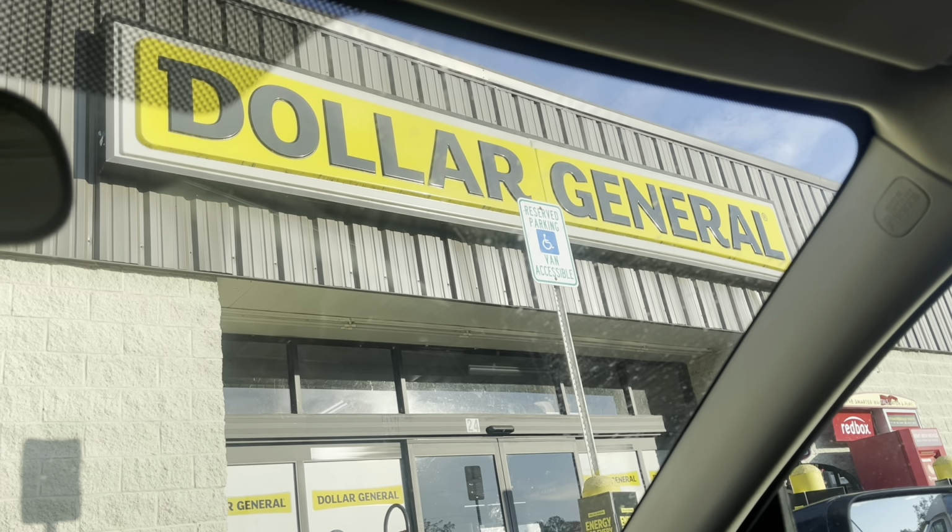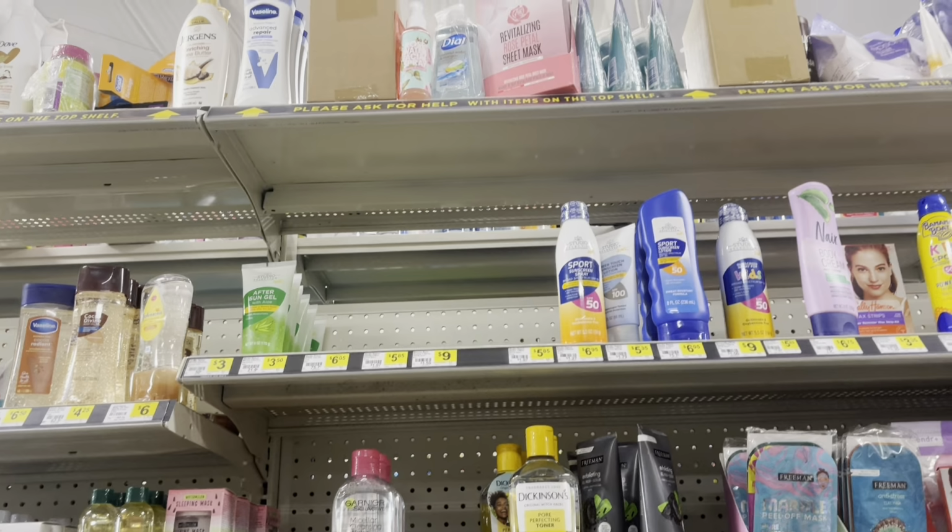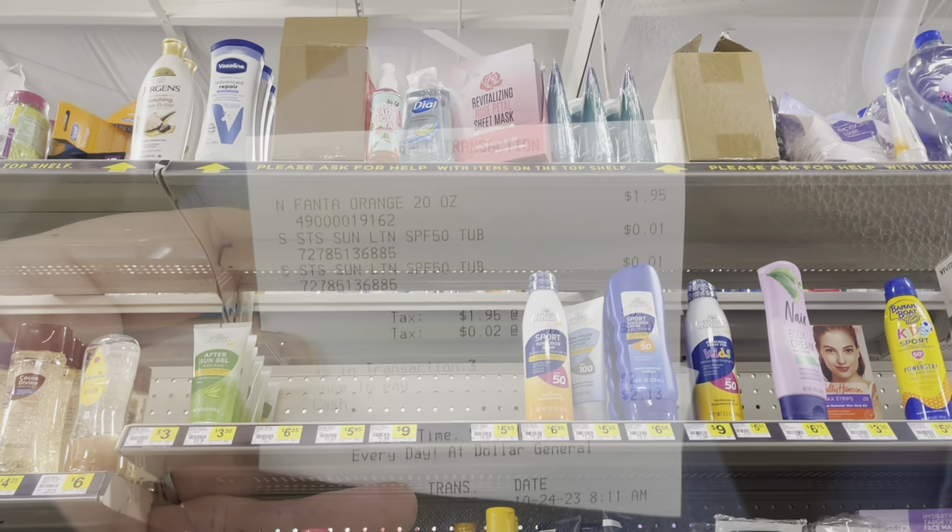So we are just going to keep looking and see what else we can find. Alright, I found these two. That's all out of all this. I'm going to check the after sun gel, but I don't think it is. So I'm just going to keep looking and see what else I can find.